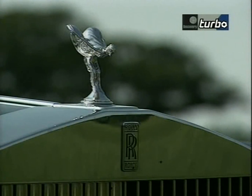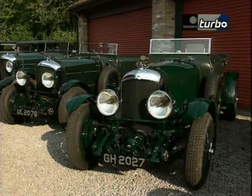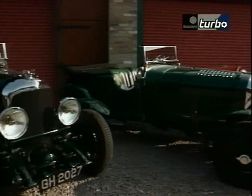W.O. Bentley was only 43 years old when Bentley Motors finally hit the buffers. And I think it's a staggering compliment that so young a man had achieved so much in those 12 extraordinary, glorious years.